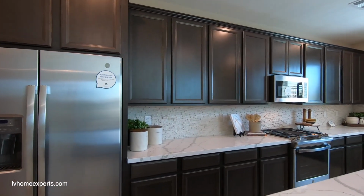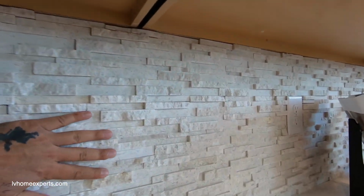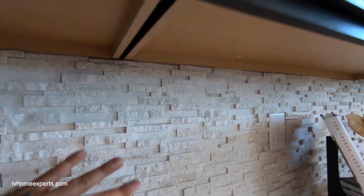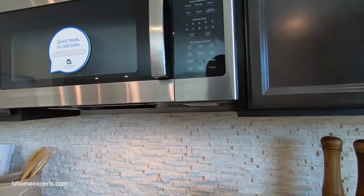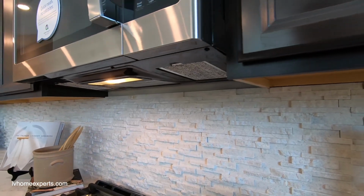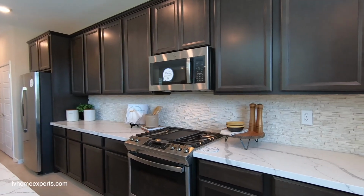Beautiful backsplash. However, we talked about backsplashes like this. You see how porous this backsplash is? You can't cook on this. The problem is that you're going to get grease. You're going to change the discoloration on this unless you seal it. But also, sealing doesn't really last that long, okay?